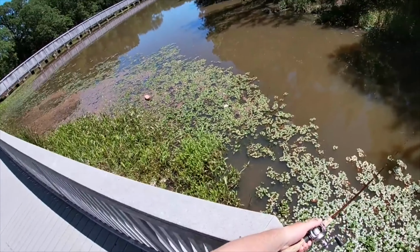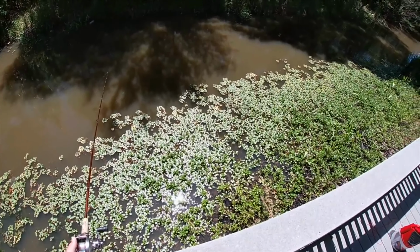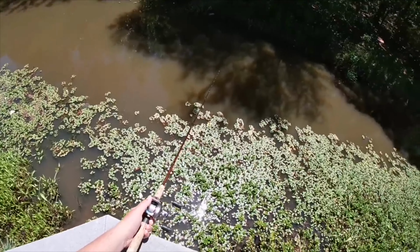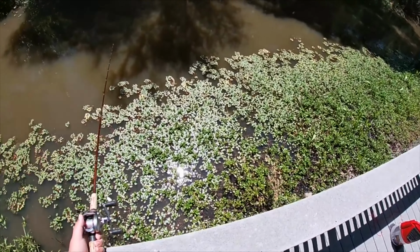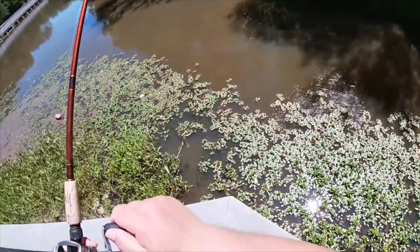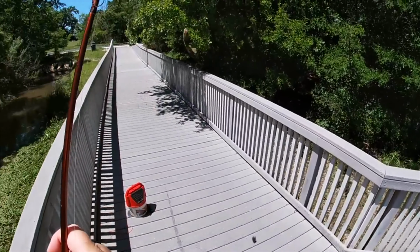I tell you what, I was just here 2 or 3 weeks ago, and none of this primrose had started blooming yet, or if it had, it had just started blooming. And to see it already covering half this pond is pretty incredible. There we go, green sunfish. That's another good size one.